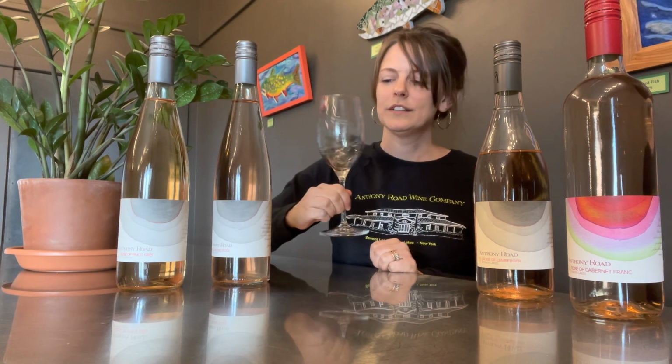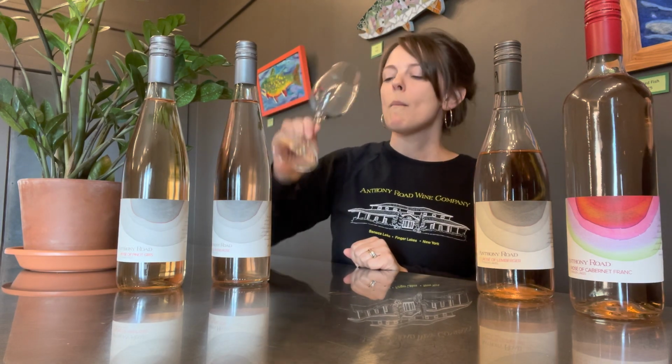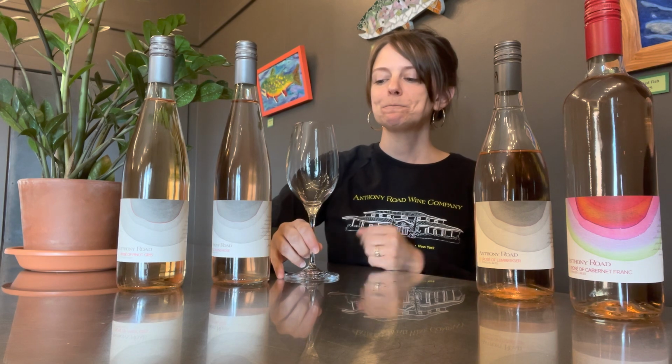Lots of herbs on this one. You get sage and thyme, some peach, citrus. That has all of those fresh herbs coming through on the palate.